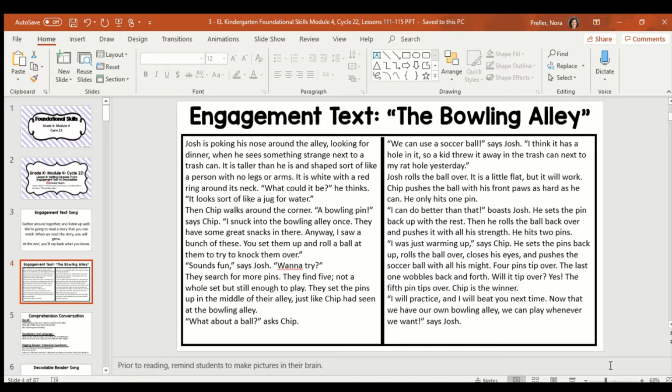I can do better than that, boasts Josh. He sets the pin back up with the rest. Then he rolls the ball back over and pushes it with all his strength. He hits 2 pins. I'm just warming up, says Chip. He sets the pins back up and rolls the ball over, closes his eyes, and pushes the soccer ball with all his might. 4 pins tip over.